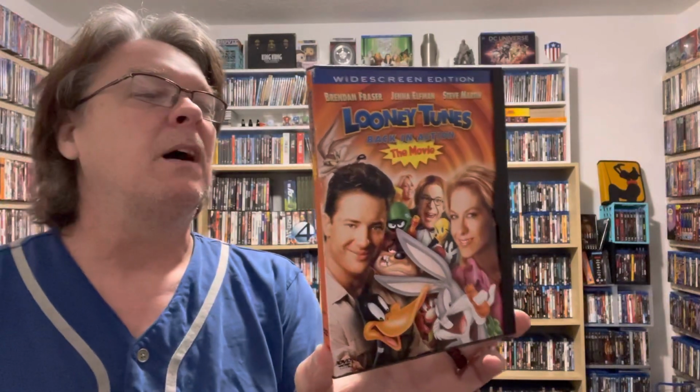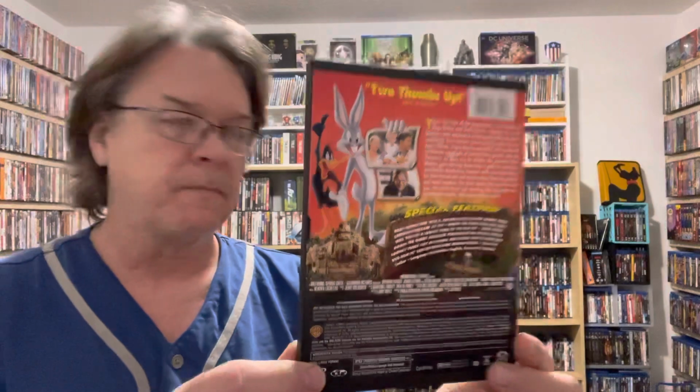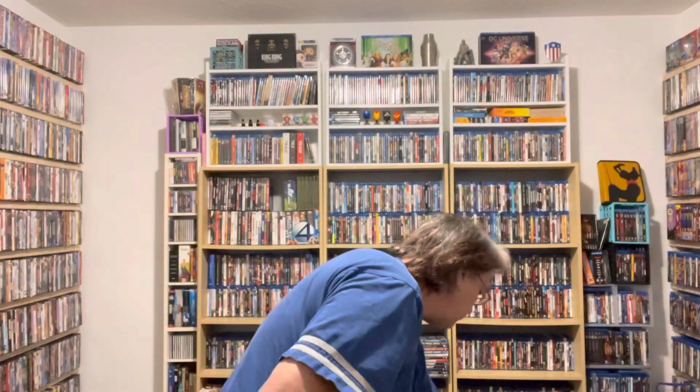Looney Tunes Back in Action, the movie. Brendan Fraser, Jenna Elfman, and Steve Martin. I don't think I've actually ever seen this one. This was at the thrift store. Good Night and Good Luck.